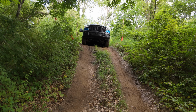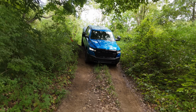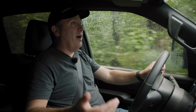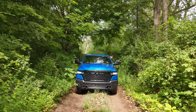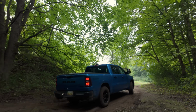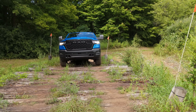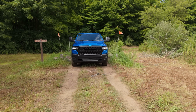And I think there's a market for this. I think it's going to be a good option for a lot of buyers. Just grind it, it's fine. I feel a little bit better grinding this thing on their own off-road test course. I might be a little more nervous about doing this on my own. Go over the logs. Oh yeah. Ooh, I kind of like the logs. Those are fun.